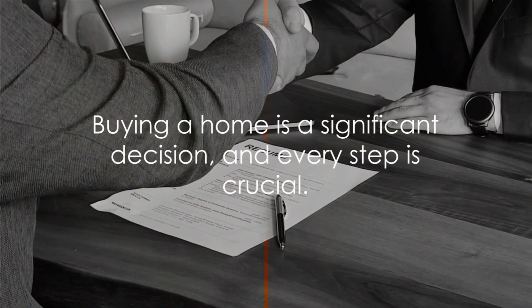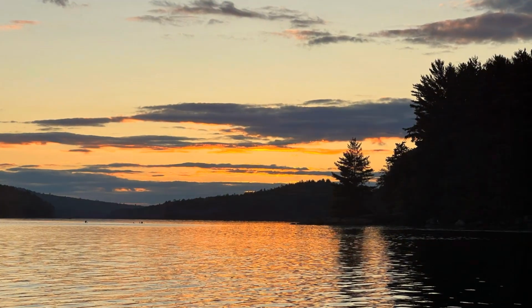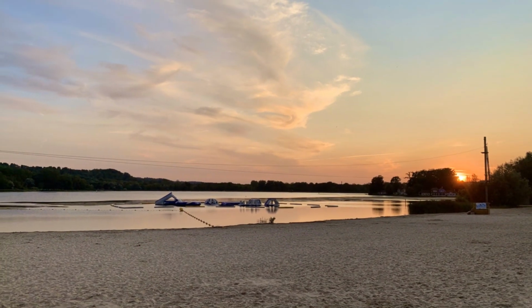Remember, buying a home is a significant decision, and every step is crucial. But with the right guidance and a clear understanding of the process, you'll soon be enjoying the serene views and friendly community of Greenwood Lake. Happy house hunting!